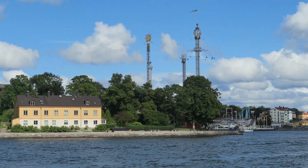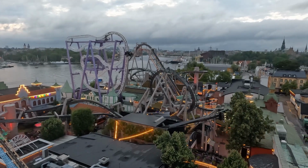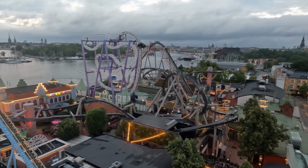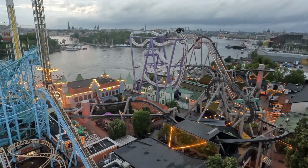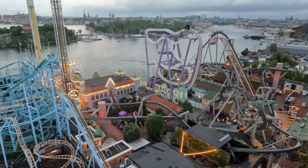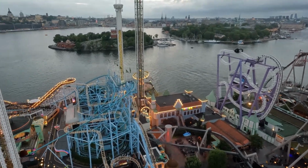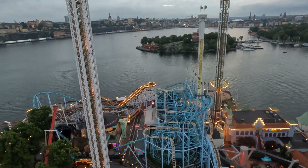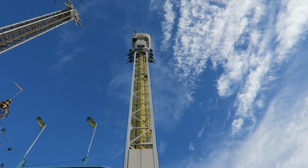But this is not the only drop tower that can be found at Grona Lund. If you know this park, you'll know they are extremely limited on space. They have less than 10 acres to work with, so while they're limited in the X and Y directions, they have no problem building in the Z direction. So they have an affinity for tower attractions. This is why this park is basically the drop tower capital of the world.